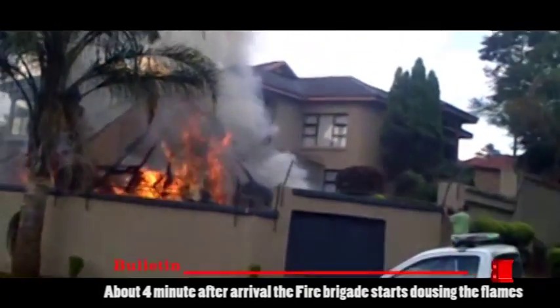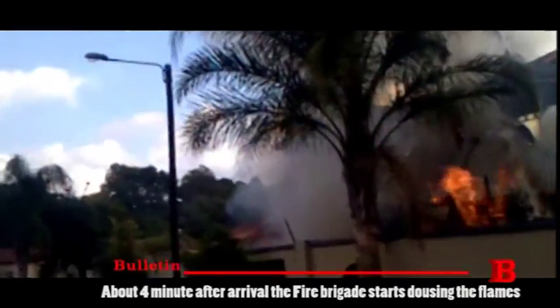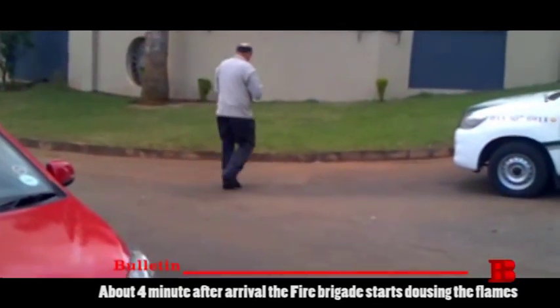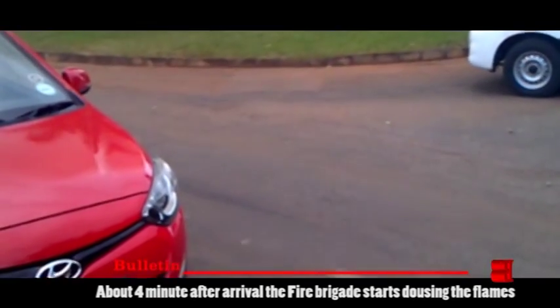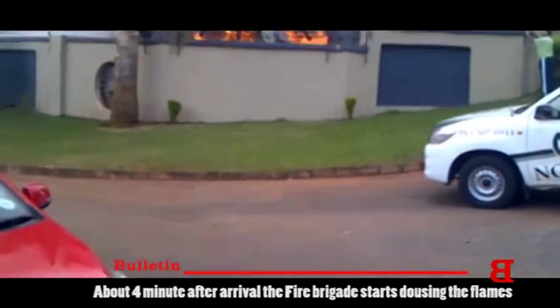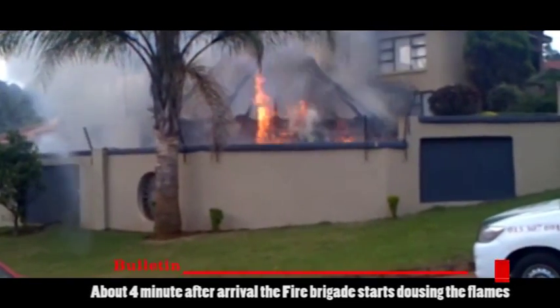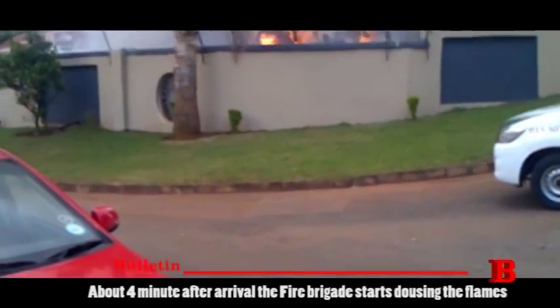Quite a few people drove around in this area, some of them for work reasons and others for other reasons. Northern Security did a very good job to keep everybody safe as well. They also protected the property from anybody looting, etc. The gate was open. Again, good job for them. As you can see now, the fire brigade's water hoses is starting to take effect.